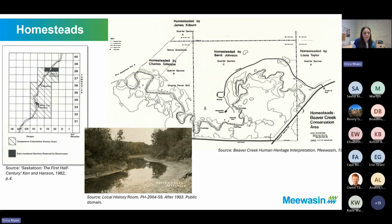The first homestead that I have heard about along Beaver Creek, and this is closer to Dundurn, would have been in 1883 with the Wilson family. And they were open range ranchers. They had up to 2,000 head of cattle, and they open range ranched all along the creek.